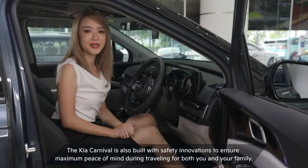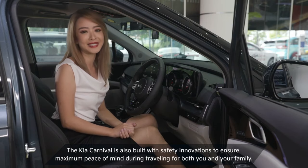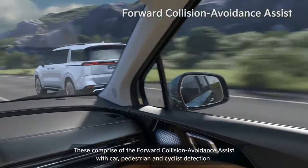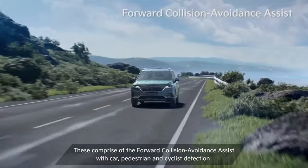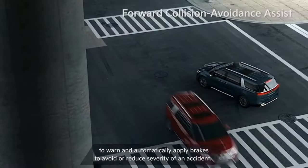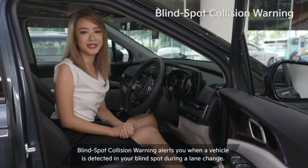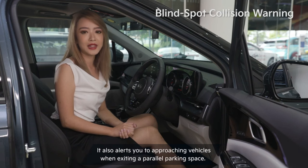The Kia Carnival is also built with safety innovations to ensure maximum peace of mind during traveling for both you and your family. These comprise the forward collision avoidance assist with car, pedestrian and cyclist detection to warn and automatically apply brakes to avoid or reduce the severity of an accident. Blind spot collision warning alerts you when a vehicle is detected in your blind spot during a lane change. It also alerts you to approaching vehicles when exiting a parallel parking space.